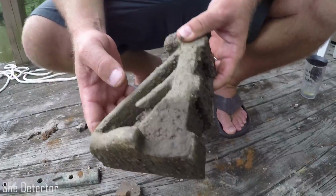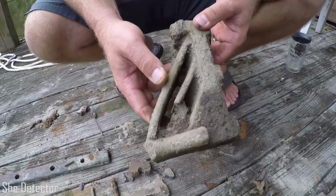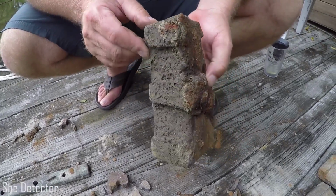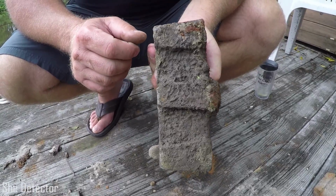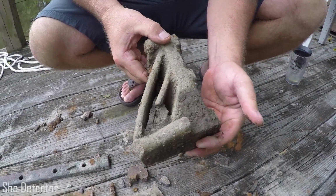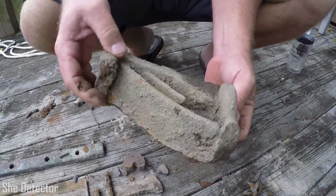And then this is kind of the bit that has us stumped. Nobody has any idea what the hell this is. So if anybody has an idea, please let us know in the comment section down below. Yeah, it's definitely quite curious. It's quite heavy. This is probably 10 to 15 pounds.